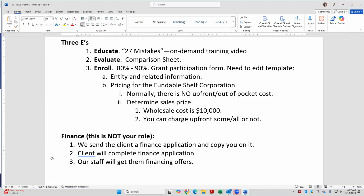So from your front end, you don't want to be stating what the finance terms will be. Now, you can certainly tell them what your sales price is, because that's an honest thing to do, and it should be in the agreement as well. So let's say that you're selling it for 15,000. You can say, well, yeah, the shelf corp is 15,000. We'll set up financing for that, and then through the grant, you actually get a reimbursement of that after you complete the process. Those are all true statements. But it's not your role to tell them what the finance terms are, because frankly, it's not your role. And number two, you don't know.